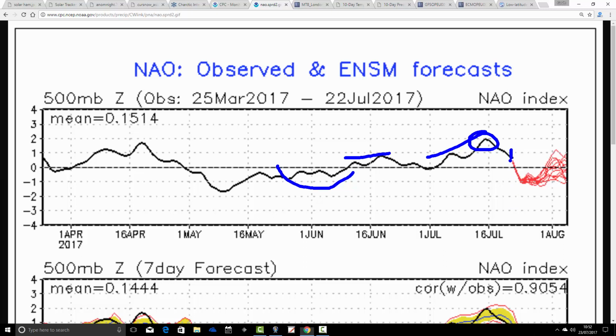I'm sure you'll notice, though, these red lines doing a plunge over the next week or so and going down into quite negative territory, really, going down to -1 on the index. By the time you get into August, it looks like they are trying to recover. We are trying to recover the NAO a little bit, but even then, still generally on the negative side.